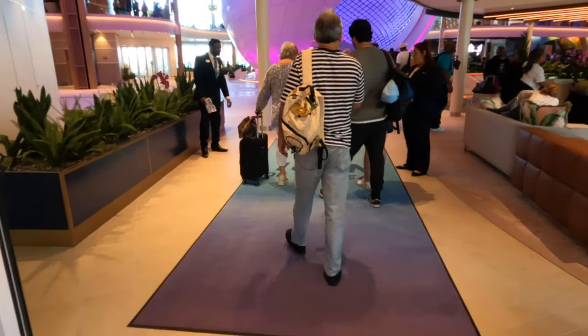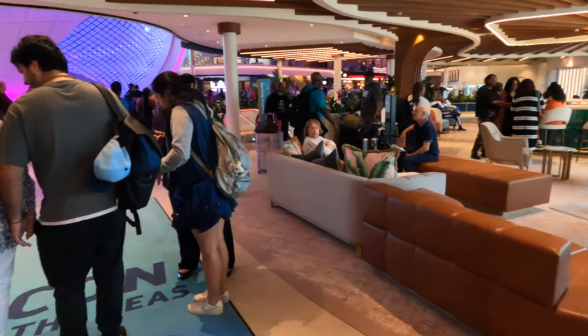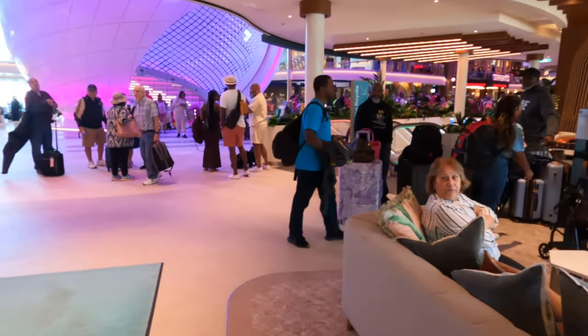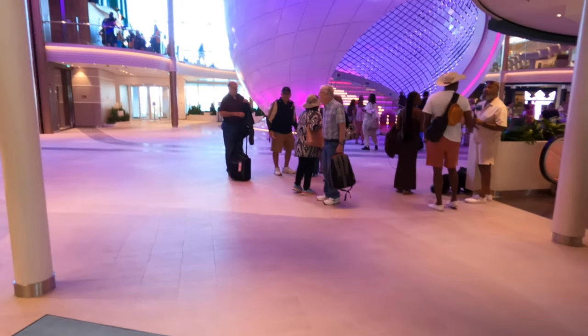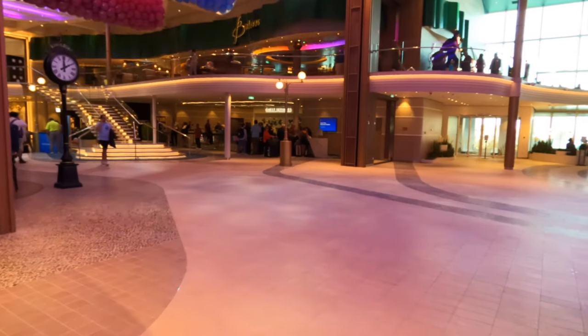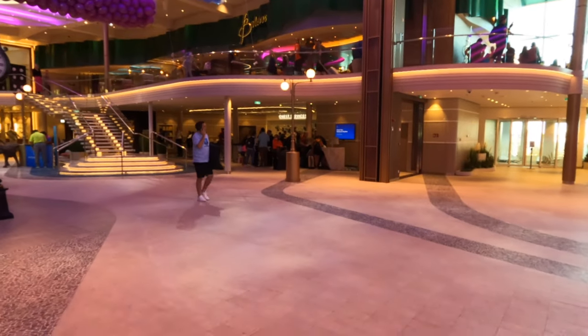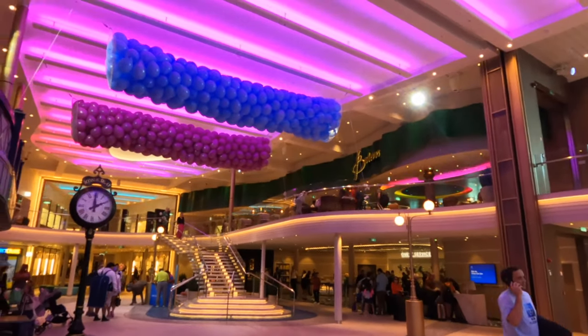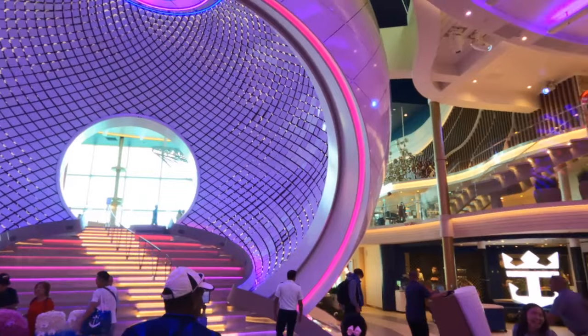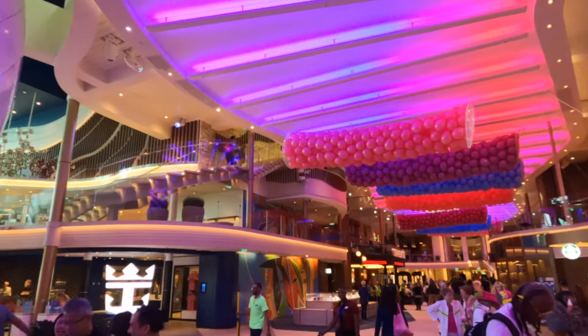Yeah, beautiful. My goodness. Wow. Lost destinations. So this is the Royal Promenade area. My goodness, it's so huge. And there's the balloons for the party tonight. Wow, this is really pretty. Wow, it is very impressive.